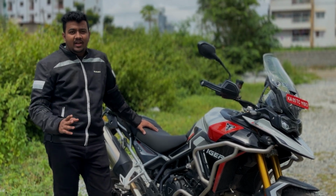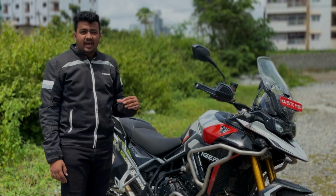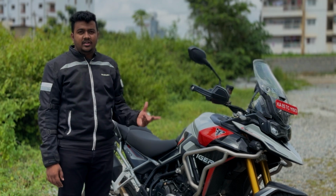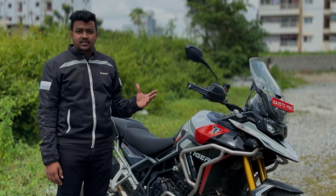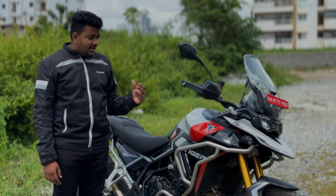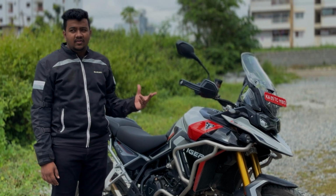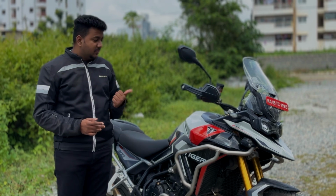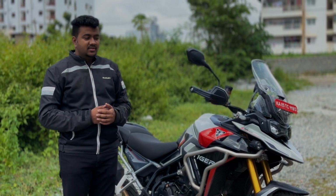The Tiger has its own legacy, and ever since the 800 was out, there are a lot of riders who really admire this Tiger, and this product has been tested well over a long time. They have done a lot of Leh Ladakhs, and they've done a lot of circuits that were really challenging, and this machine took all the beating. So yes, this lives up to the mark.